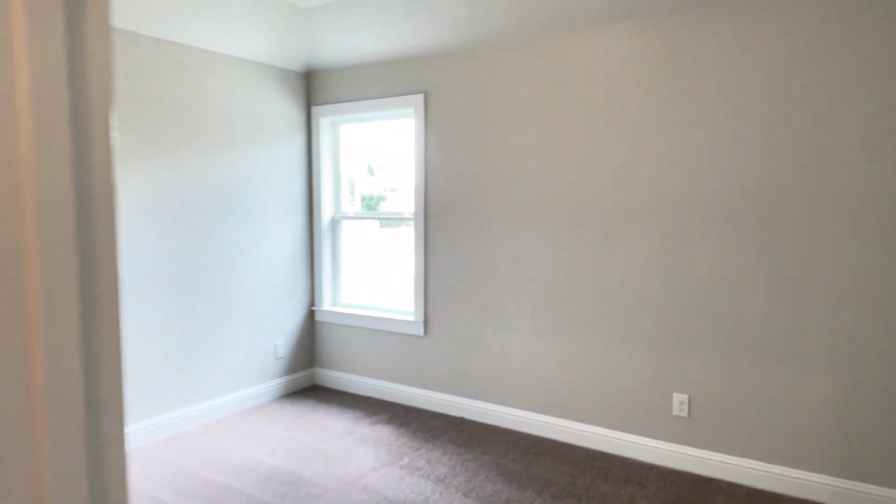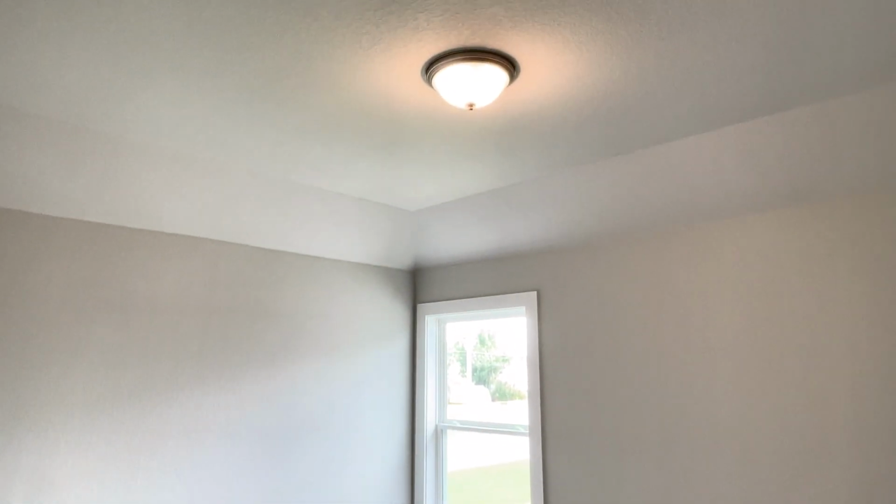To keep going here, we have a couple more bedrooms across the hallway from the primary bedroom, and there is a full bathroom here. There's a utility room that has area for laundry, washer and dryer. And while we go through this, I'll talk about the community called Clear Creek.